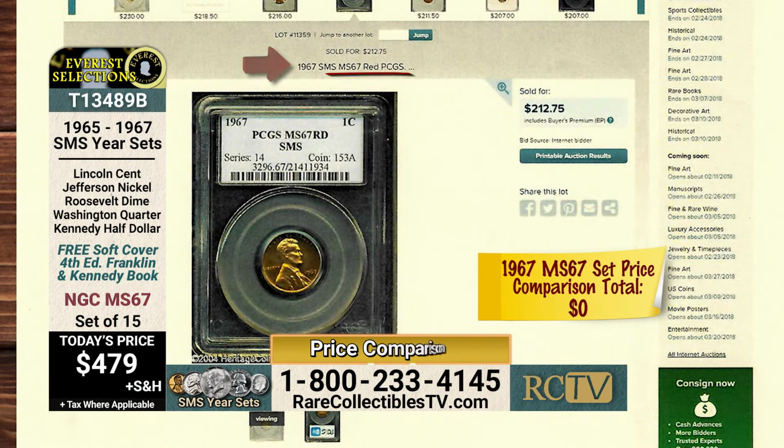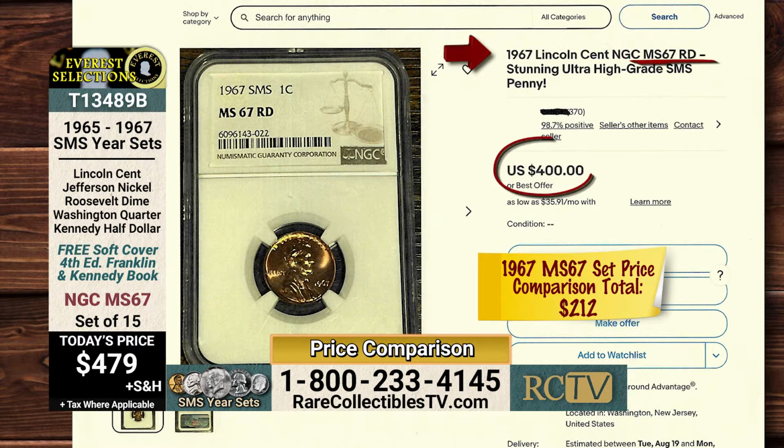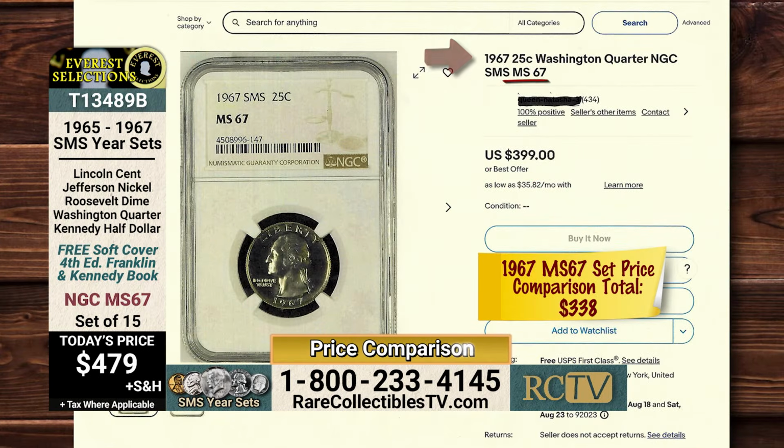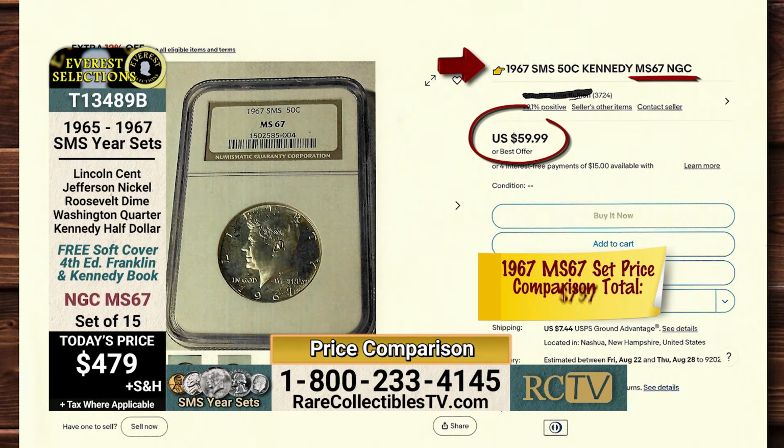And then the 67 set, there's an SMS Lincoln, 6/7 red, $212, sold in auction. There's one for $400. I'm using the $212 comp, though. There's a nickel, only $46. I couldn't find a SMS dime. We're just going to figure the dime at $80. SMS quarter, $399. And finally, here's a half I was able to find for $59. That comes to $796. So you add all those up, that's around in the neighborhood of $3,800 to $3,900.